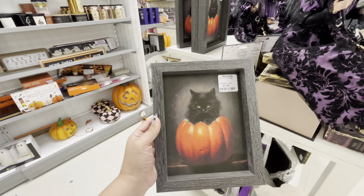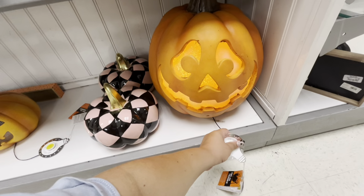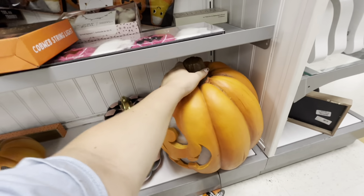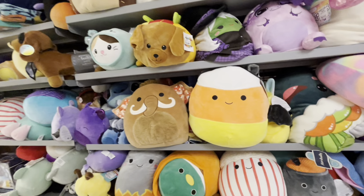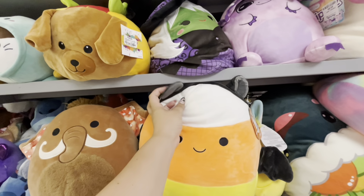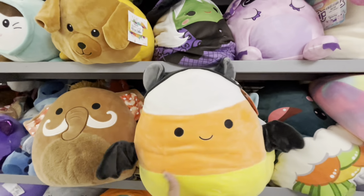Ooh, this is a cute picture. New canvas picture, $7.99. Oh, and he's cute too. I love his face. And I love how he lights up. He's $25. He's nice. I love him. He has a cute face. Oh my gosh, I found some new Squishmallows. This one is a candy corn bat. It's the big one. It's $12. You know I want it. And I want it so bad, but I'm gonna pass.